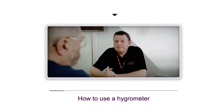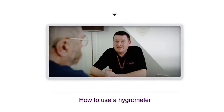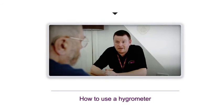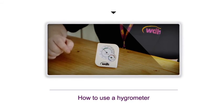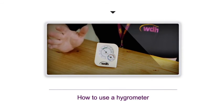If you've called in with moisture issues in your property, and by a series of questions we tend to think that you've got condensation issues, we'll send you one of these out. This is called a hygrometer. On the top dial, which measures your humidity, you can see a green zone. I call that the Goldilocks zone. If your humidity levels are in that zone, it's just right.